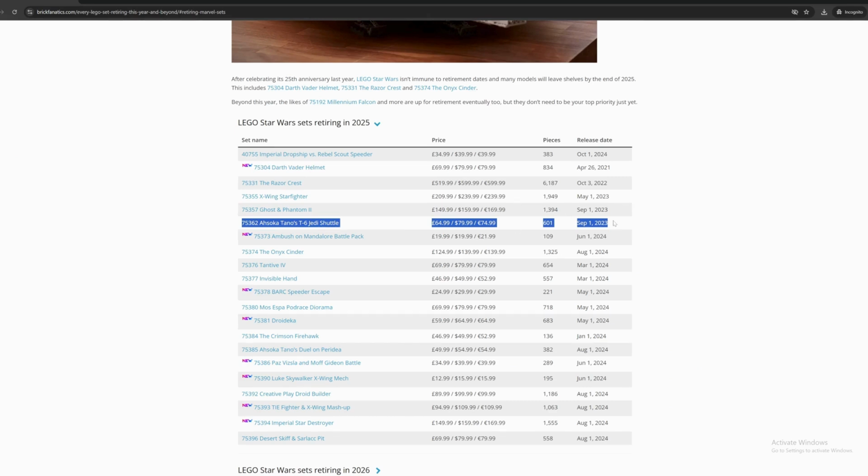As you can see here, it came out September 1st of 2023. So if it does retire at the end of 2025, that is just over a 2-year shelf life, 2 years and a few months. And I think that's a fairly good shelf life. However, let's get into the actual analysis.